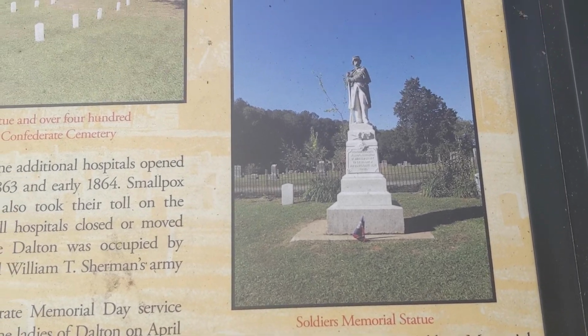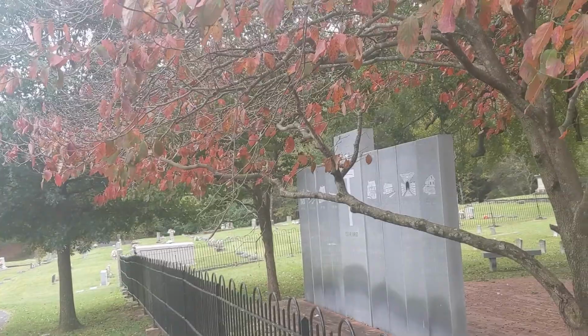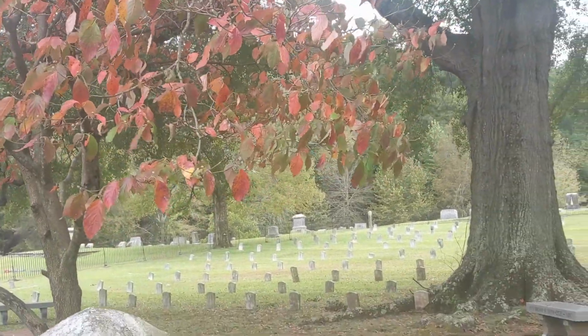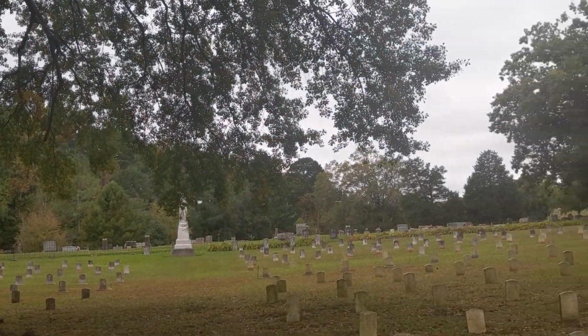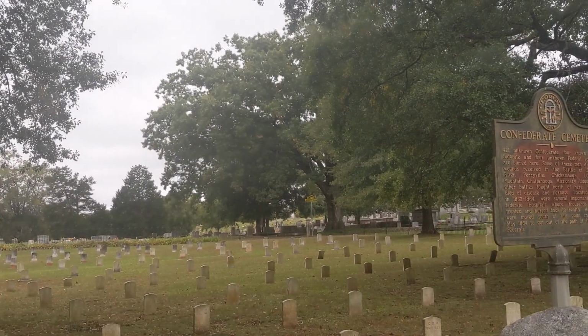That's just called the Soldiers Memorial Statue. And here we are again, the West Hill Cemetery, Confederate and slightly Yankee burial ground. Right here, at this very historical cemetery.